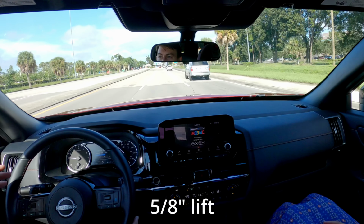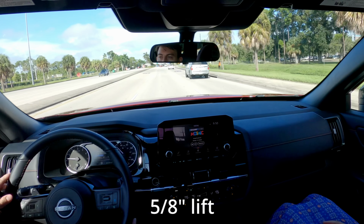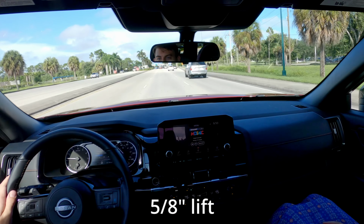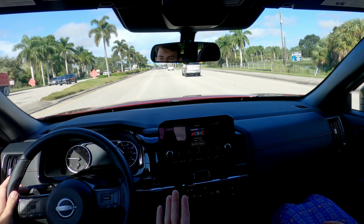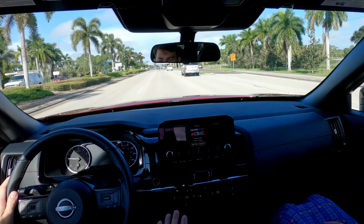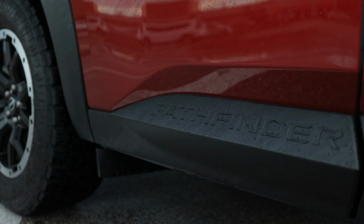Right. They've raised it just a tiny bit. No one's ever going to notice. I think ground clearance is like over 7.5 inches, which isn't amazing. Of course, it's all-wheel drive. I think all-wheel drive is standard on this. It's also based off the SV grade.